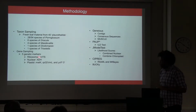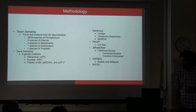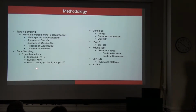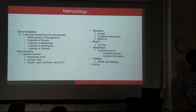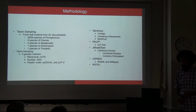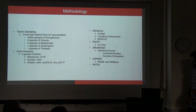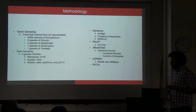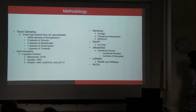That's what we utilize to root the entire tree, or multiple trees, I should say. For gene sampling, we had 5 genetic markers: nuclear ribosomal ITS, a low copy nuclear gene XDH, xanthine dehydrogenase, and then 3 plastid markers: matK, rpl32, and ycf1, which were utilized heavily in other papers and considered to have a lot of phylogenetically informative characters for not only orchids but other families of plants. So that's how we came up with this sampling for the plastid genes.